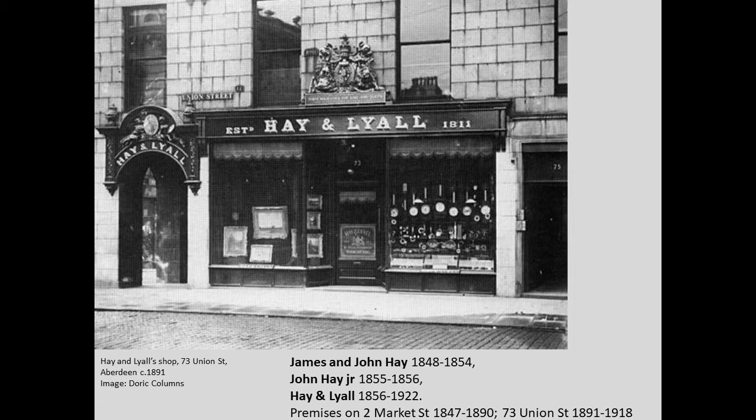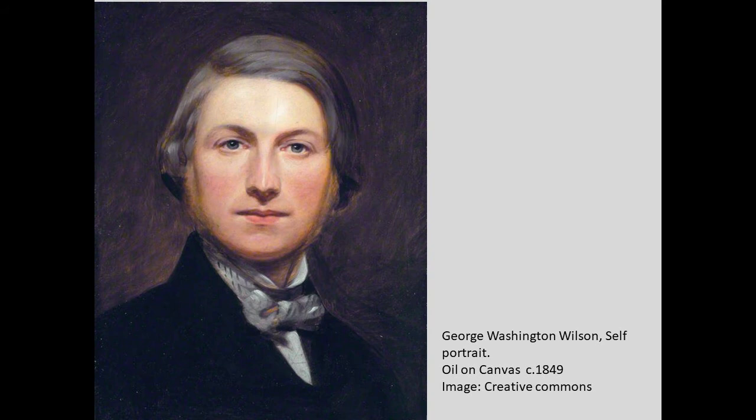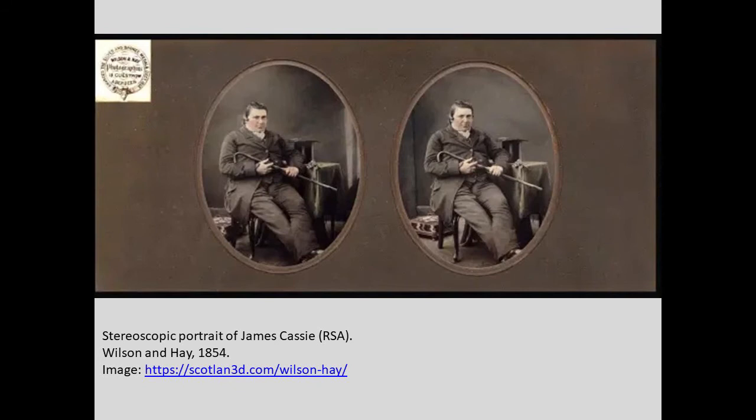In 1853, when James is helping the committee organise the photo exhibition, his brother John Hay is in the process of setting up a new photographic business with George Washington Wilson. In 1853, Wilson is still a portrait painter and drawing teacher, but this is the moment he starts the shift into the photography business, which will make him very rich as he becomes one of the most prolific 19th century studio photographers in Scotland. Wilson and Hay submitted 22 calotype portraits, two landscapes and several stereoscopic images to the 1853 exhibition in Aberdeen, just months after they had become partners.